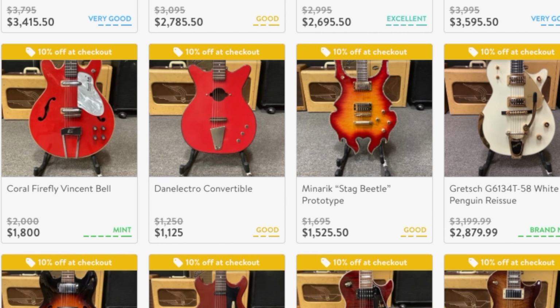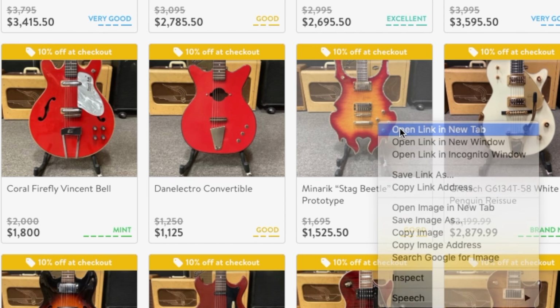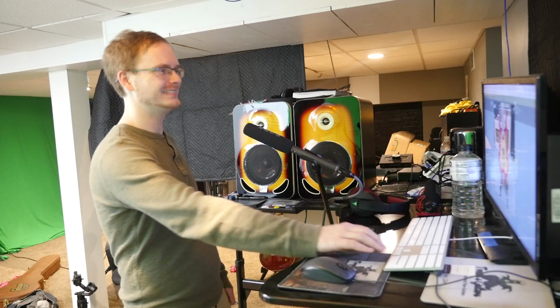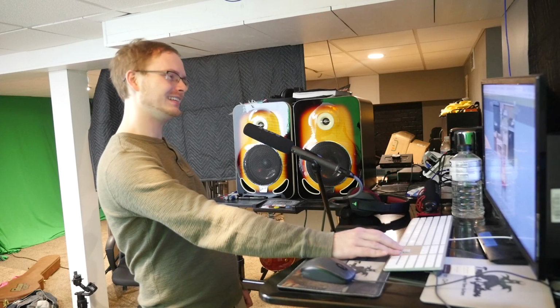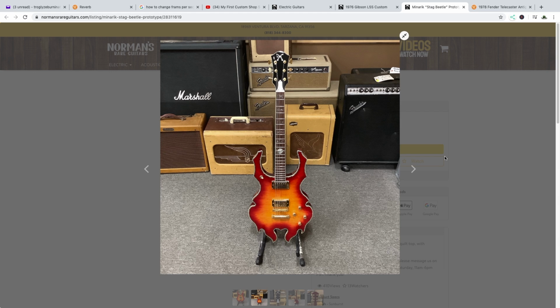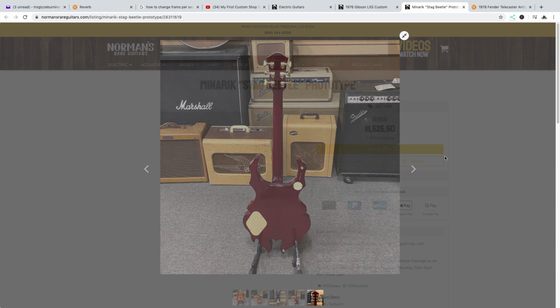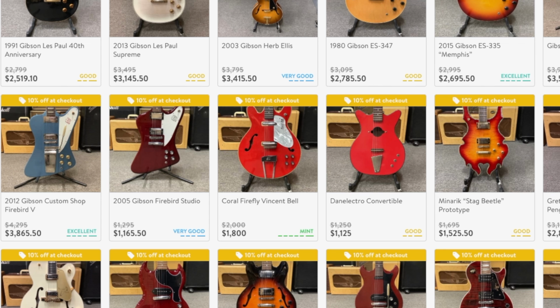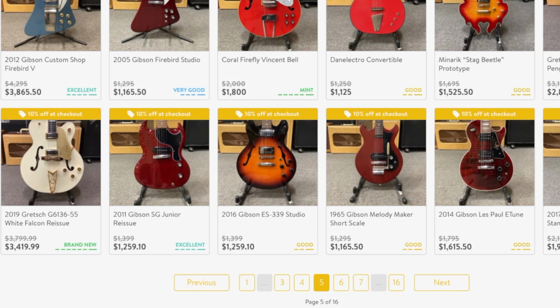Oh, he's got a Minarik prototype. You know, the Minarik guitar was not bad. I had the Fire and Flames one. This one, I don't really like the body shape of this one. The other one was at least funny, but they are pretty decent guitars for what they are because they have good pickups in them. Being a prototype, that doesn't seem to be too bad of a price. I think I sold mine for around $1,000 and it was just a production type thing.